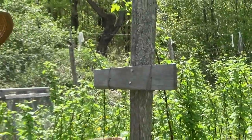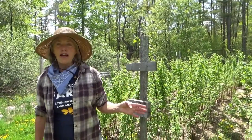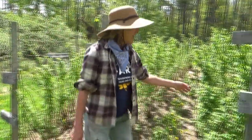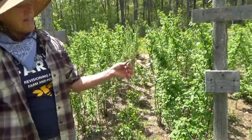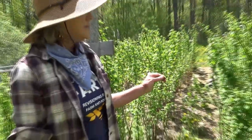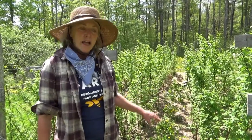One of the beneficial things is we've gotten about 2 gallons of dried dandelion leaf from this garden already. And we will take young raspberry leaves when they get a little bit bigger, and this is a terrific herbal tea. These raspberries are both mid-season and late season.